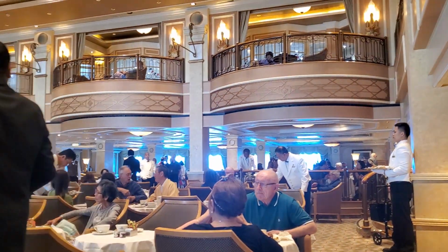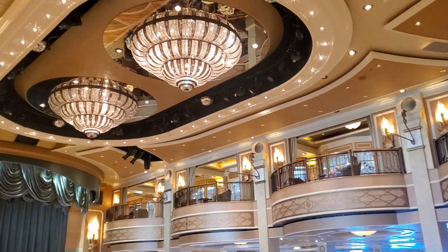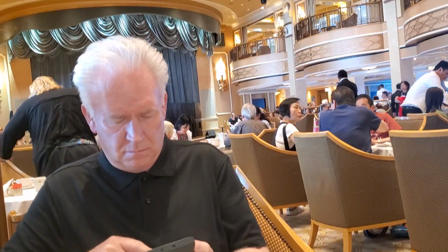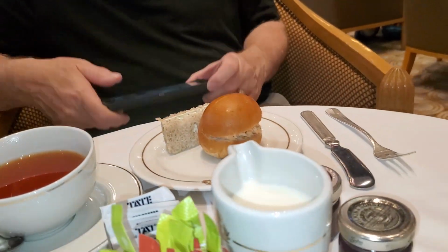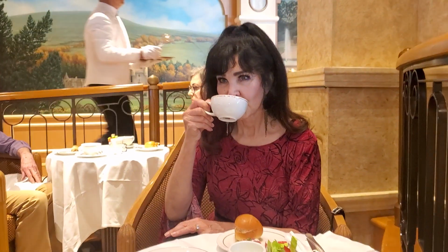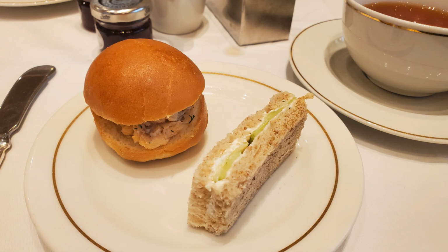So first off, one of the things we really liked about Cunard is the elegance of the ship. They just had a different detail than some of the other cruises that we've been on, but they also have just a fantastic afternoon tea every single day, and I don't think we missed any. We just really love those. They have their scones with heavy cream and strawberry jam, and the tea and the little sandwiches.